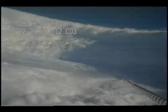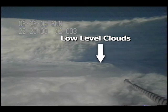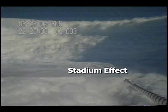Now let's get on board the Hurricane Hunter P3 research plane and see what Katrina's eye looked like when the storm was a Category 5 on August 28th. Although the eye of Katrina is clear above, numerous low-level clouds can be seen circulating around the interior of the eye below. Notice the dramatic stadium effect in the eye wall, a characteristic of an intense, well-developed hurricane.